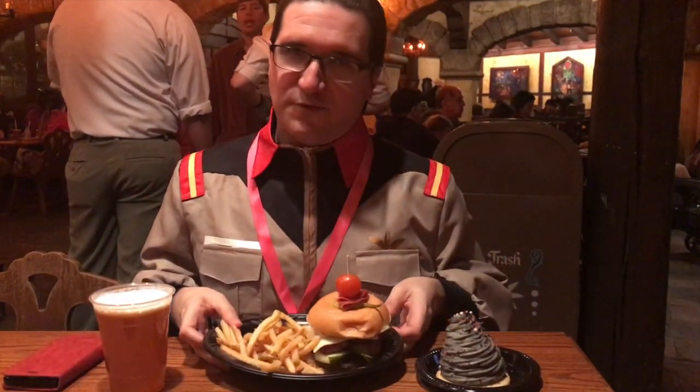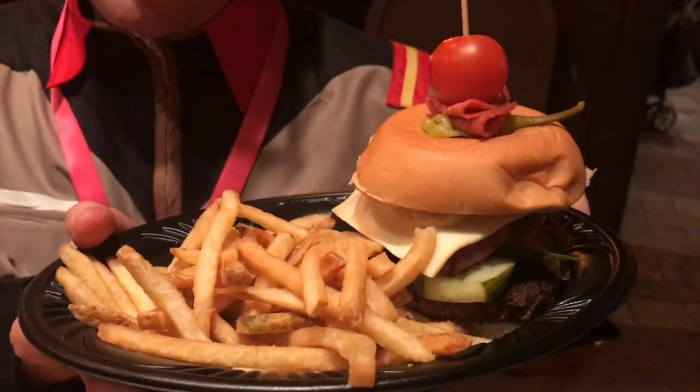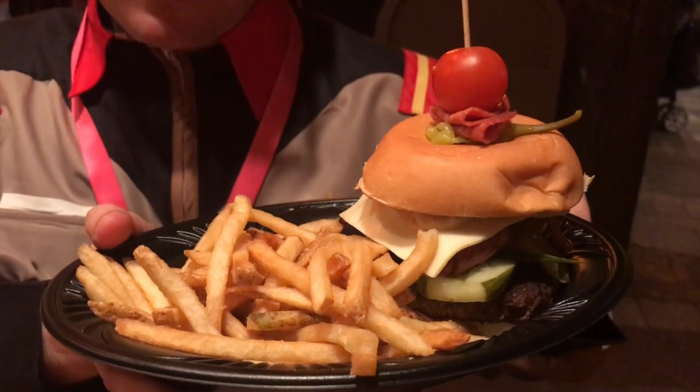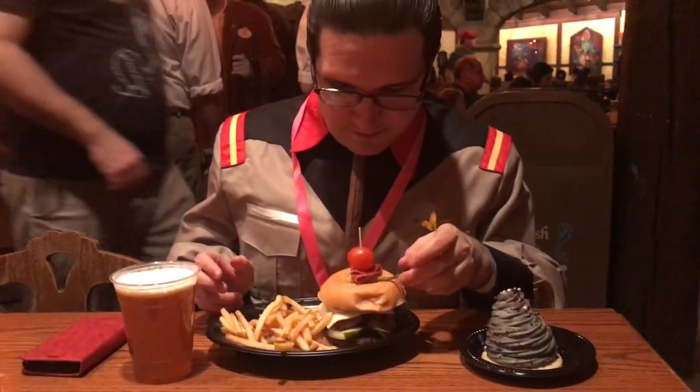We have the Beast's Forbidden Burger. It is heavily stacked, as you can see here. You get a good angle on that. Tons of fries as well, and a little bit of tomato topper on the top. I think it's a tomato. It looks tomato to me. So, nice little stem there.